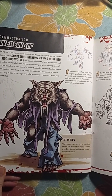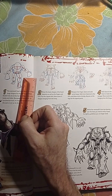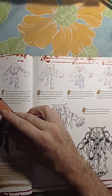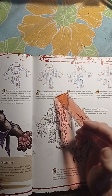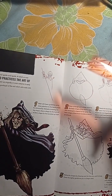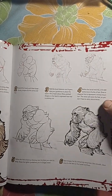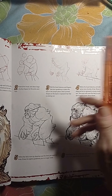Okay, and then we got the werewolf, how to draw the werewolf step by step. You have the lines, the segments. Notice that every technique in this book is different. Some of them look similar to a whole bunch of other people that I know. But you can see there are oval shapes, circle shapes, in order to do this werewolf right here. You see the grid lines again on the face, on the witch. This is a flying witch. And this one is the Yeti, how to draw the Yeti. And this is the step-by-step process.